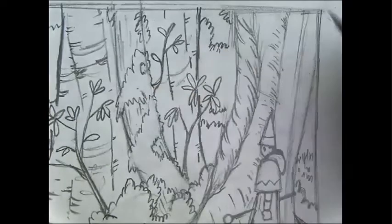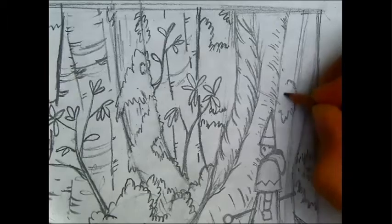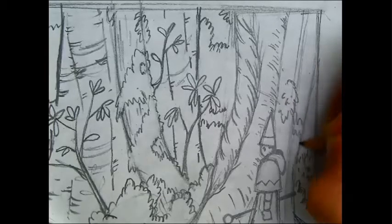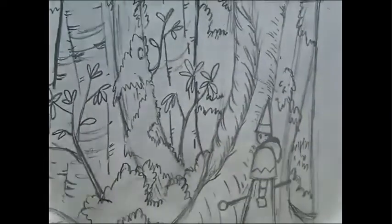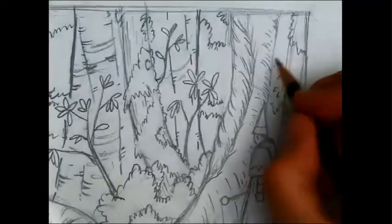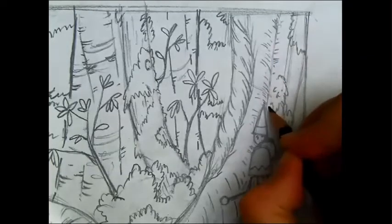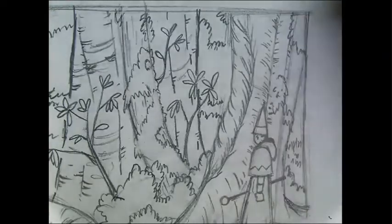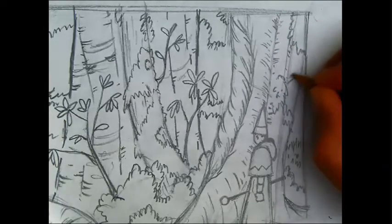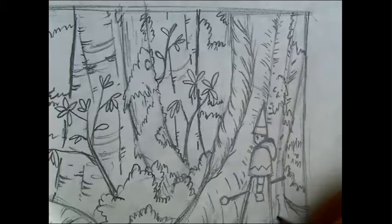And just like we had moss on this tree, if every once in a while you want a patch of moss, you can just go ahead and add a little furry texture in there. Next one, again, I'm going to change the direction of my lines a little bit so that it shows that this is going in a different direction, a different plane of perspective. And the last one, I'll just throw in a couple of lines. The ones at the back you don't see as much, so they don't matter as much.